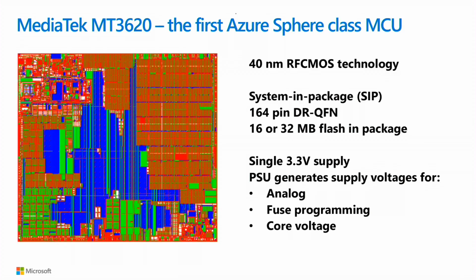This is the first Azure Sphere MCU. It was a co-development between Microsoft and MediaTek. As you can see, it's not an exciting technology. It's a 40 nanometer RFCMOS. It's very mature. It's been around for a long time. This device is not large. It's about 35 square millimeters. 368 million transistors, of which over 300 million are SRAM.